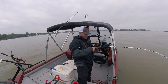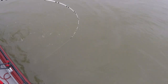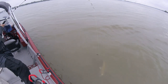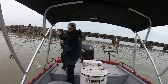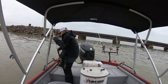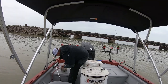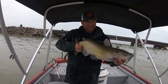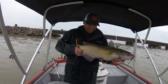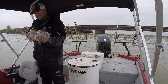Oh yeah. Look at him fight. Oh my goodness. Come here, Bubby. You know, pound for pound, these are some of the hardest fighting fish you ever catch. And beautiful. Look how big bellied that thing is. Just a beautiful fish.